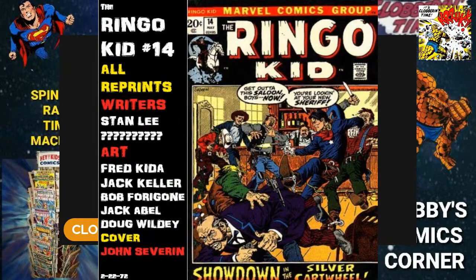The Ringo Kid number 14, all reprints. It's just, I mean, this thing was chock full of similar to what I was just talking about before, with the only writer of any that is known in there, no other crediting, because these are kind of tough to get the credits on sometimes. But Stan gets credit for some of the writing that we're not sure of everyone else. Art, Fred Kita, Jack Keller, Bob Beforian, Jack Abel, and of course, Johnny Quest's Doug Wiley. Yes, that Doug Wiley. And as often is the case of late, a nifty John Severin cover. Kind of one of those Severin covers, man. Wow.